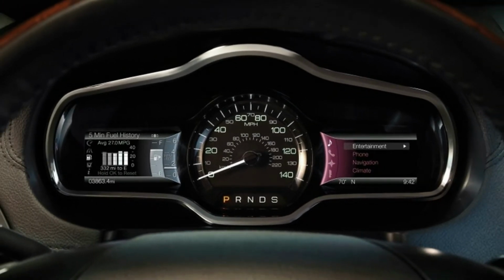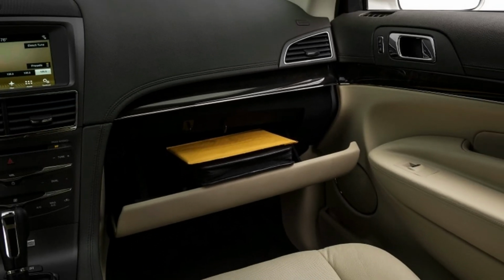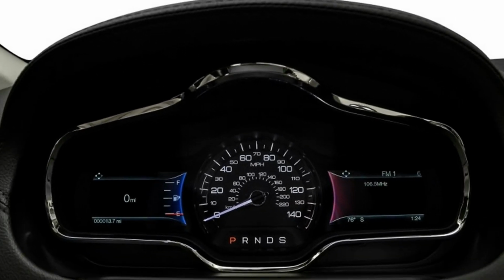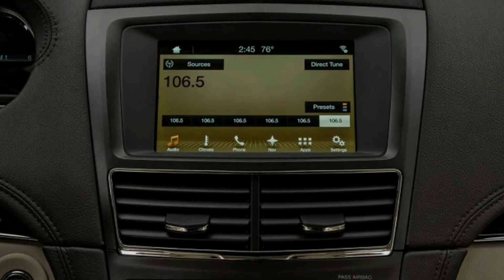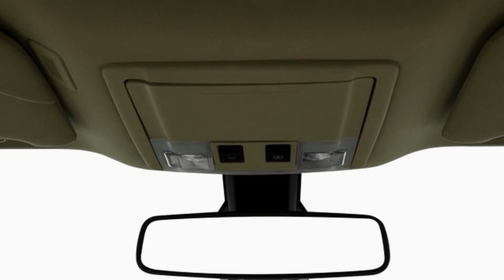Standalone options for the Reserve include 20-inch wheels, heated and ventilated sliding second-row captain's seats, reducing capacity from 7 to 6 passengers, a second-row refrigerator console between the captain's seats, a panoramic power sunroof and a rear-seat entertainment system.